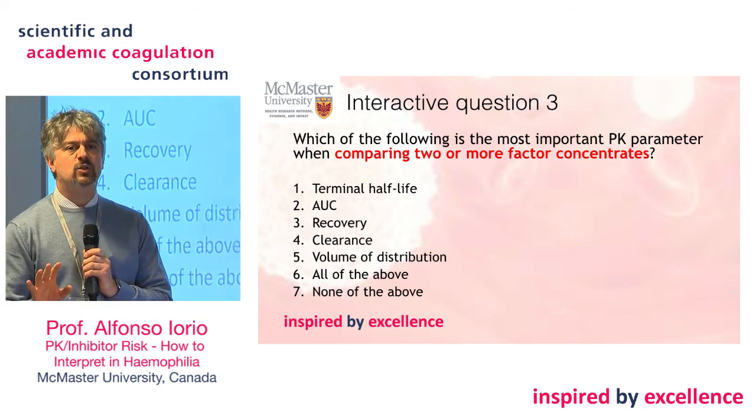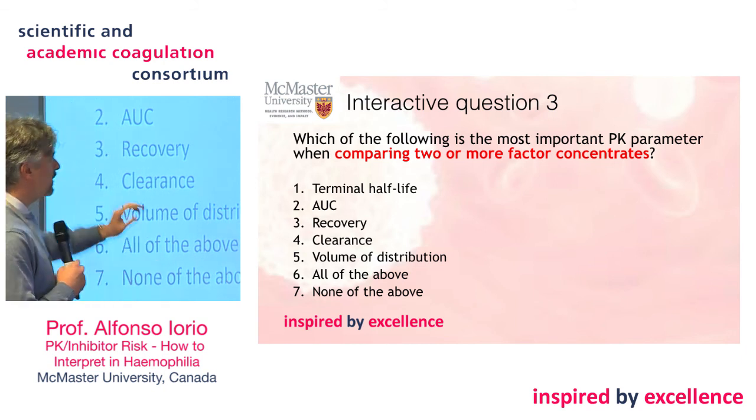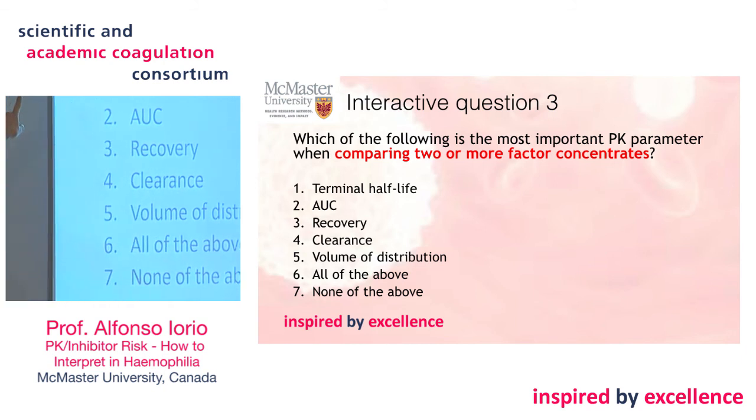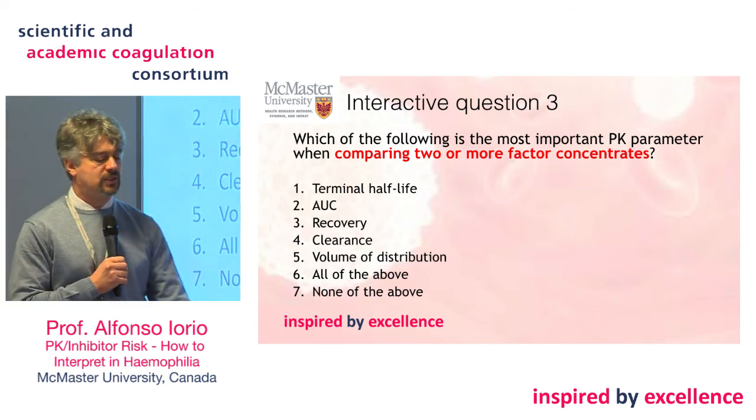I don't really care which one is important. What I care is you reflecting on the question. Here is what's the most important when comparing 2 or more factor concentrates.